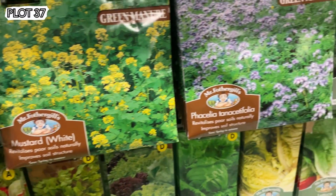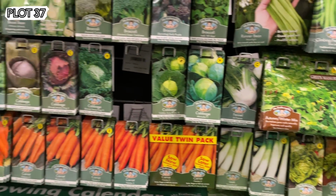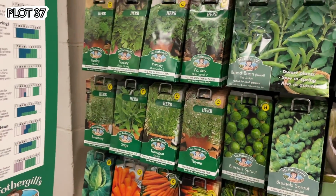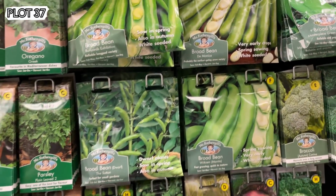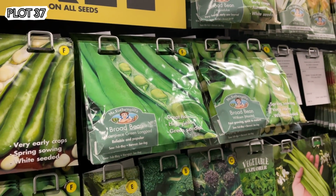It's understandable. It's completely the wrong time of year. You would normally be sowing them in autumn. But I was hoping they had some left because I want to grow them just for the field bean tops rather than as a green manure, because we've just been eating them so much and they're so delicious. They're not up with the broad beans, are they?